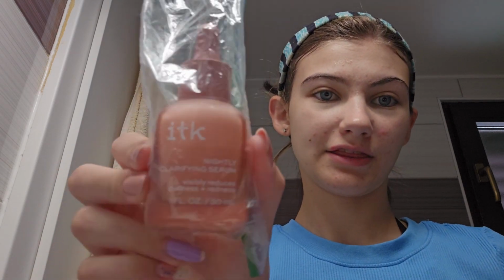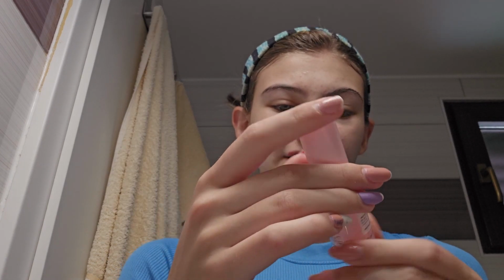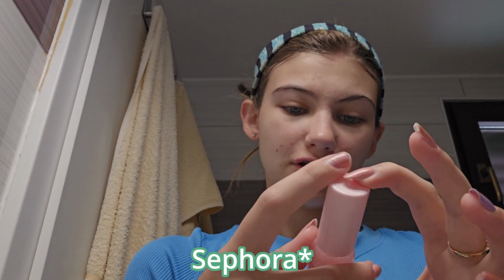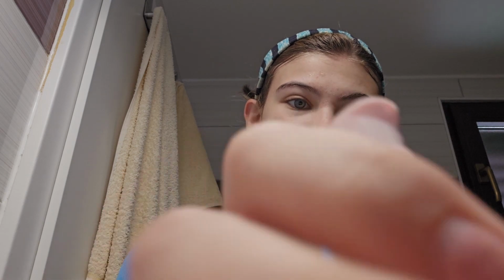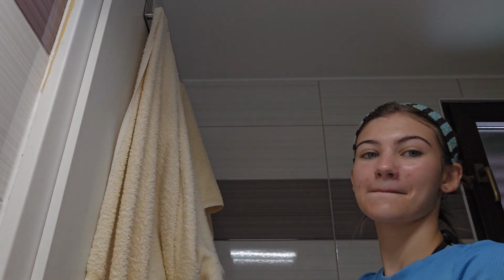Okay, so if I had iDecay, I would normally use the morning thing, but because I don't have that right now and I would have to get it shipped, I didn't have enough time to do that. I am using this thing from Morphe, Glow Recipe Melon Glow. It's a dewy drops. I mean, it works for me. I just put it on my face. That's way more than I usually do. Whoops. Anyway.